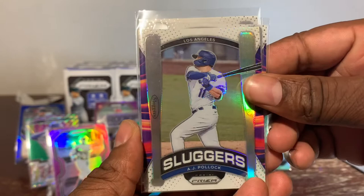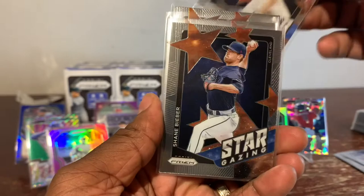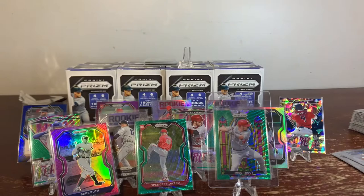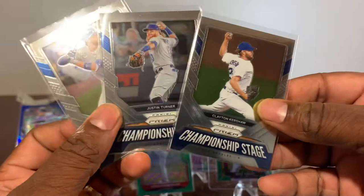Very nice. Up next, popping to the screen, we got the Stargazing. We got Nolan Arenado, Trevor Brewer, Mookie Betts, Shane Bieber. I think we got two of those. Xander Bogaerts. That's it for the Stargazing. Up next, we got the championship stage. These are the guys that went to the World Series. Justin Turner, Chris Bryant, Clayton Kershaw. Those are your champion right there.